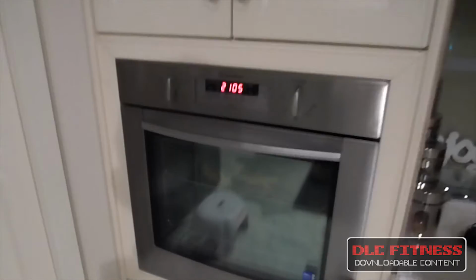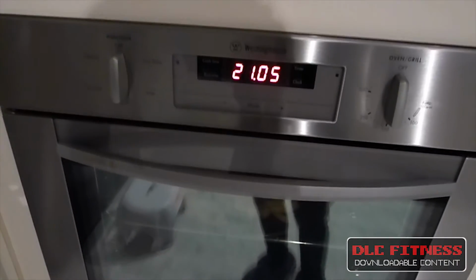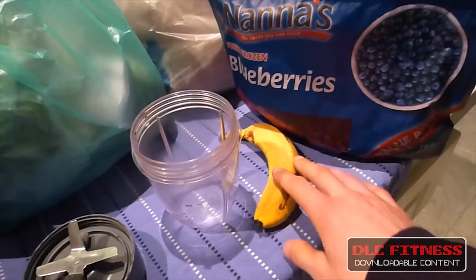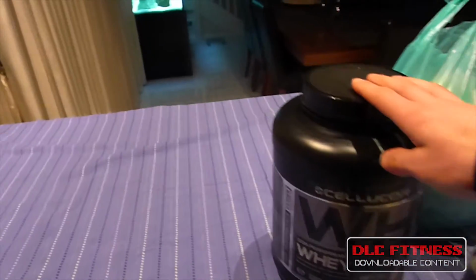Show you the time. It's 9:05 in the evening. Still got to finish off my macros, so what I'm going to do is just have some berries, banana, protein shake, and that will finish me off. Got some broccoli to cut up and some cooking chicken to cook, so pretty lucky that I was prepared the last time I was cooking my chicken.